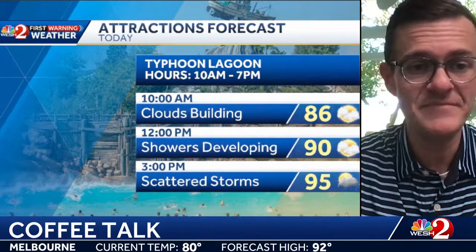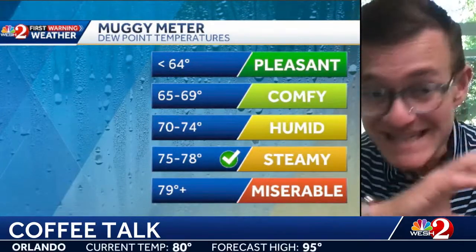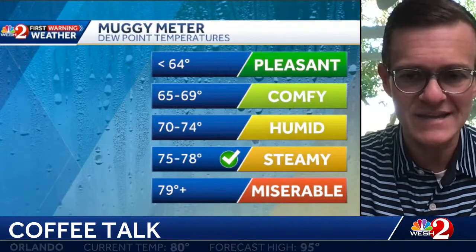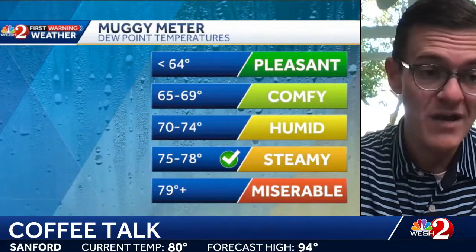Same kind of idea. Muggy meter this morning. Doesn't take a meteorologist to tell you it feels gross outside. Technically, we're in the steamy category of the muggy meter. All right? 7-day forecast. Shall we chat about the rising rain chances? For today, we are at 40% coverage of showers and storms. Next couple of days, though, that rain chance goes up 50, 60%, and it sits there through about Saturday as that Florista weather feature kind of moves through the area. We'll have to see how it plays out.